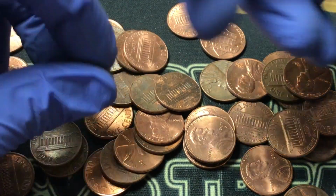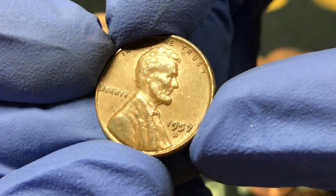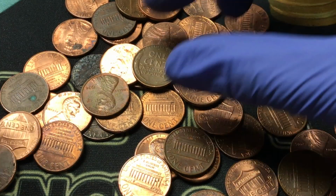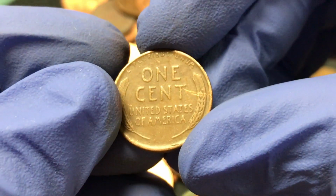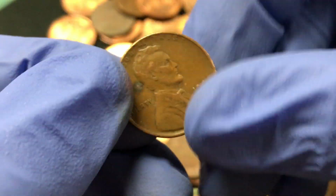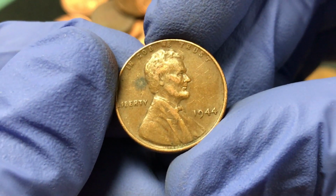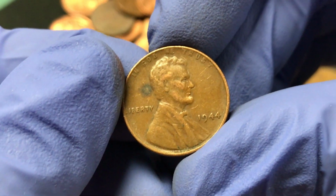Very brief update, 2 rolls after, so the streak is not alive. We got a 1957D wheat penny face up. And it took a little while to get another find, but we did manage to get one. At this point, we'll have 6 more rolls to search. This one's going to be in 1944, so nothing too special, but hopefully we can get a couple more finds.